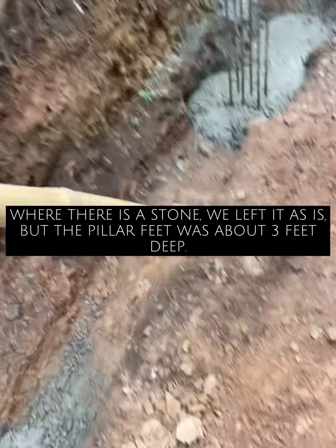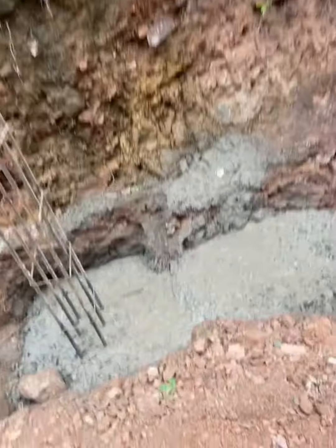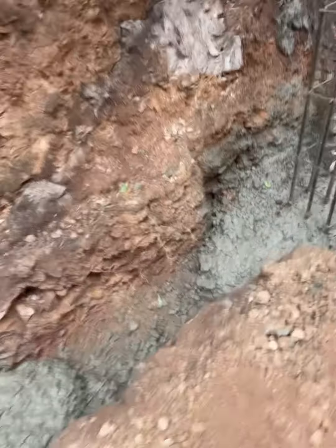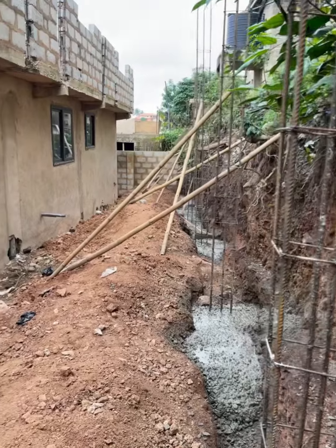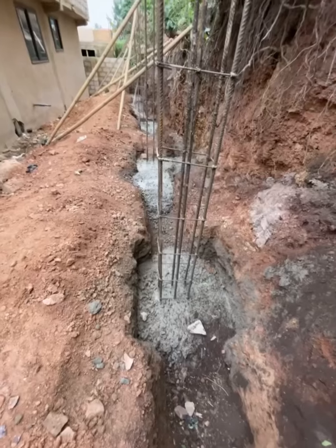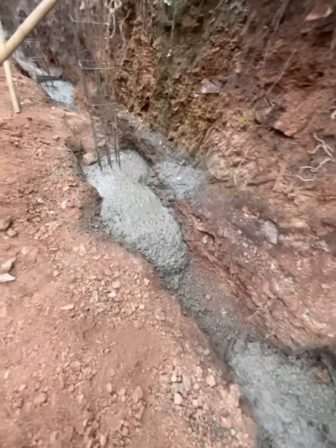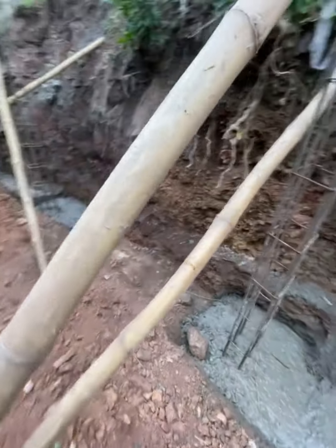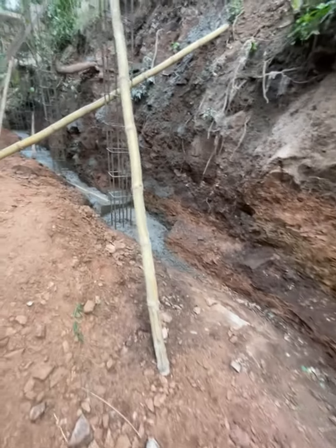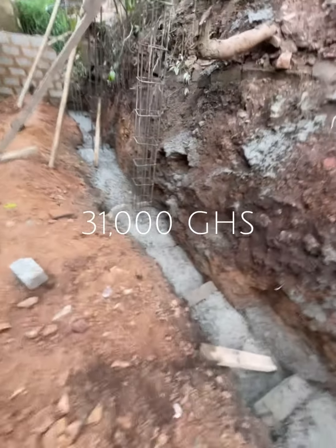Each pillar consists of 6 bars. So the pillars were, I think, 10 or something like that. So the only issue was the straightness of the retaining wall. But aside that, the materials and how we built the retaining wall is very, very strong. Yes, because the retaining wall alone cost 31,000 Ghana cedis.